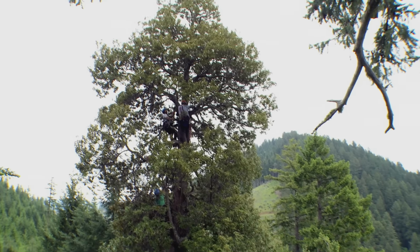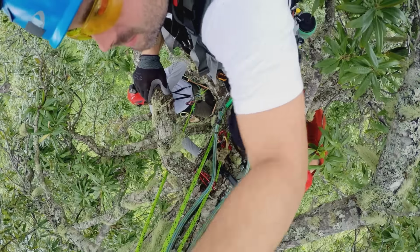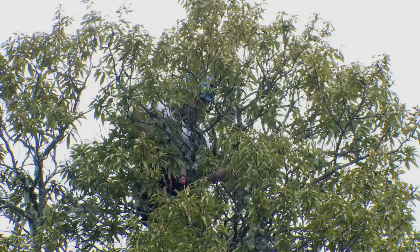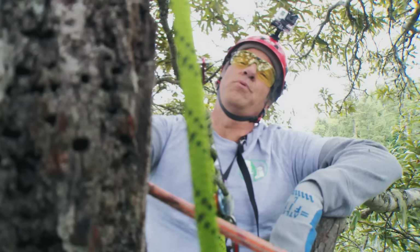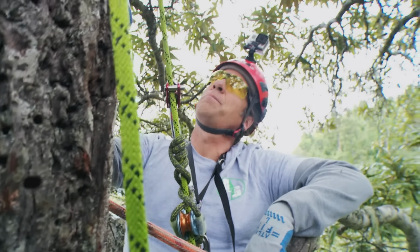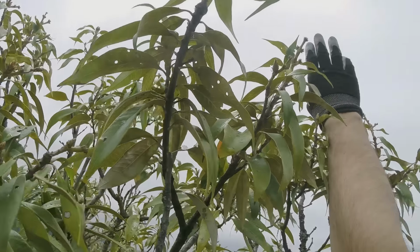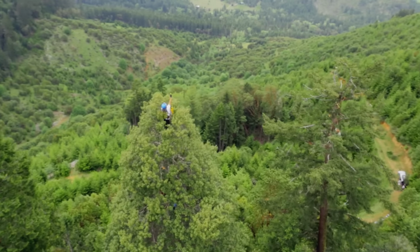A little higher? Let's do it. All right, so Brian's heading up with the tape. I'm gonna stick my head out of the top of the tree, kind of. That's how high I'm going. And then you're gonna drop your tape measure? Yeah. So I can pretty much reach the top from here.